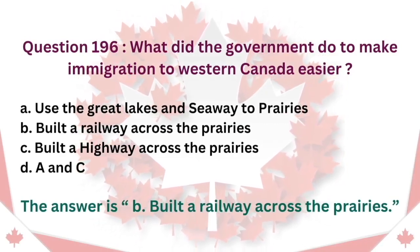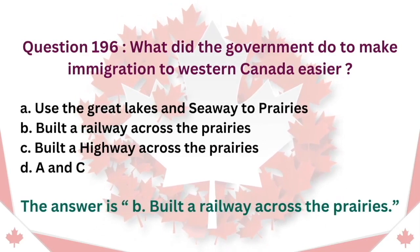Question 196. What did the government do to make immigration to Western Canada easier? A. Use the Great Lakes and Seaway to prairies. B. Built a railway across the prairies. C. Built a highway across the prairies. D. A and C. The answer is B. Built a railway across the prairies.